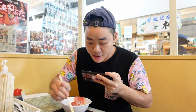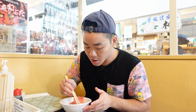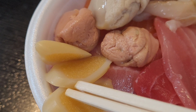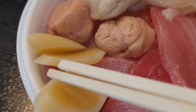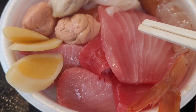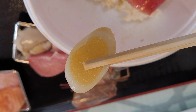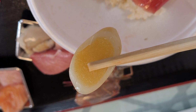All right, now I'm gonna try this squid baby egg stuff. Oh yeah, that's good. The baby squid with roe inside didn't have a strong squid flavor, but the texture of those eggs found its way to cover every part of my mouth. It's like having very small and fine particles burst into your mouth. Not my first recommendation, but if you're feeling adventurous, this one might surprise you.